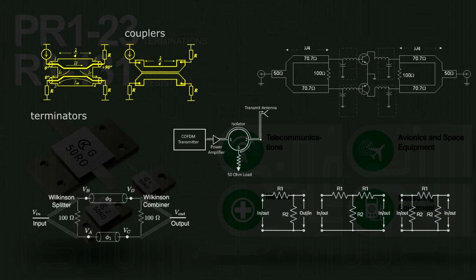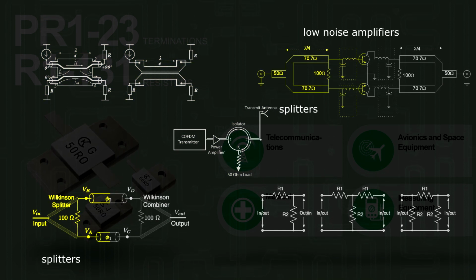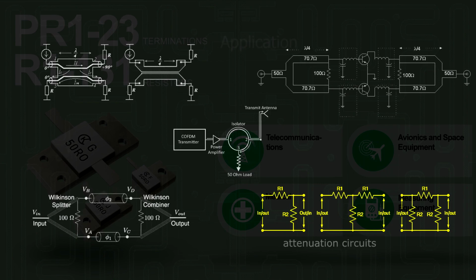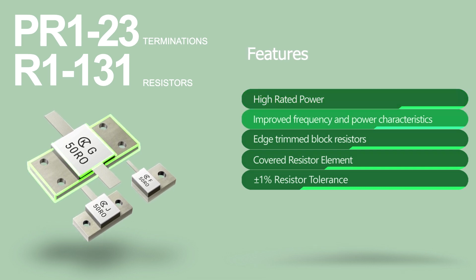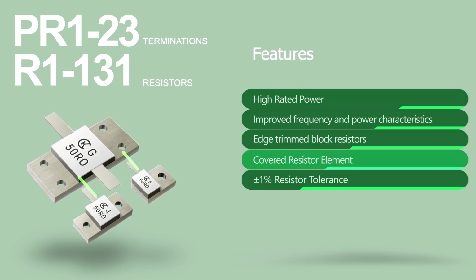In particular, terminator and termination resistors, terminations at isolators, splitting signals for further amplification, splitting signals for connecting measurement instrumentation, attenuation circuits, etc. The main features of the product: high rated power dissipation, improved frequency and power characteristics, edge trimmed block resistors, covered resistor element.